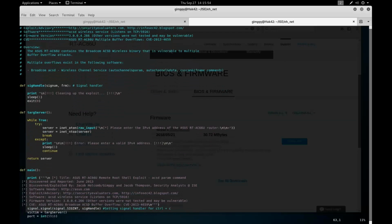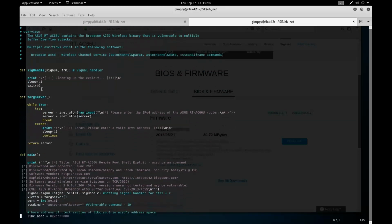So with that said, let's get into some of the source that we see here. You're seeing that I define a couple of times this function sig handle. It's just registering a signal handler, so if you issue Control-C, you don't get a bunch of execution errors in the window. It just handles things gracefully.